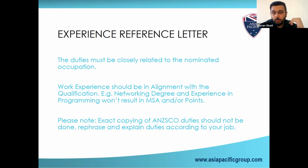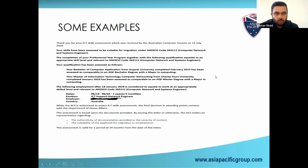So based on that, obviously we have to align it based on your title, your qualification. Basically, we align the occupation we are going for, the qualification and the experience together. Okay, now apart from that, these are a few examples just to make sure you understand the differences between the assessment onshore, offshore.